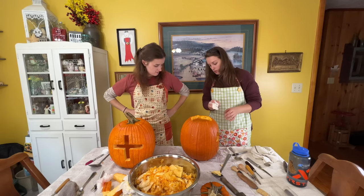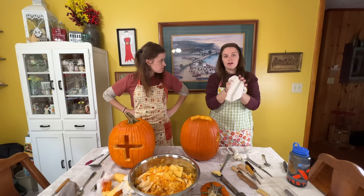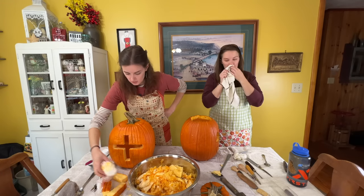I think the hardest part will be this next part, because it's the negative versus positive material. I have to leave the teeth. Yeah, that's true, or you won't be able to see them.